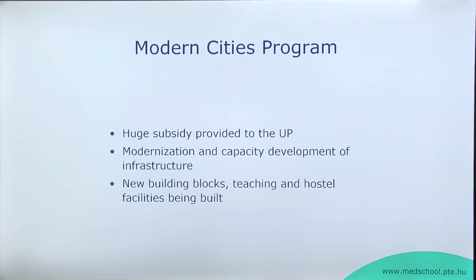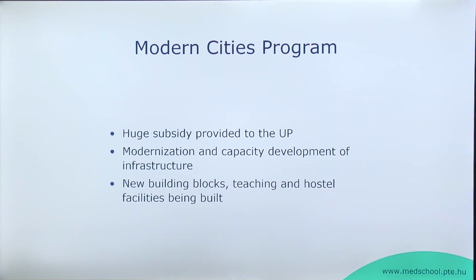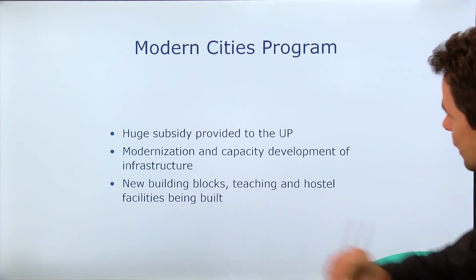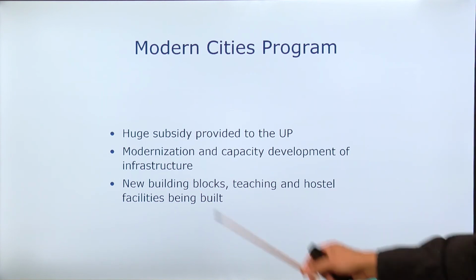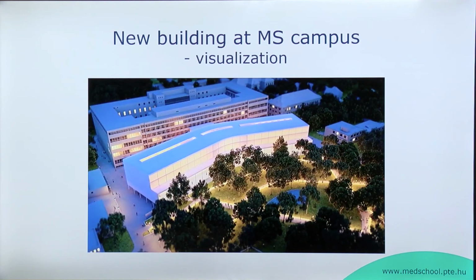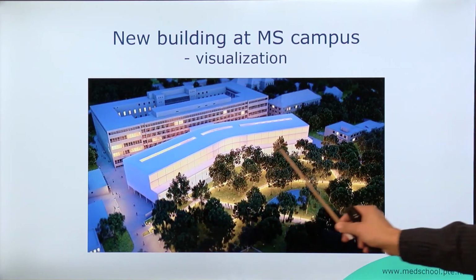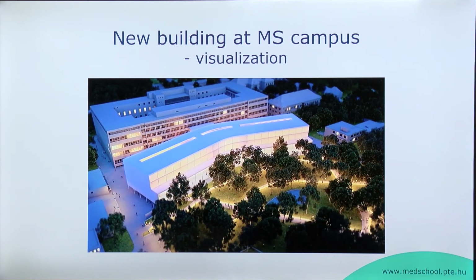In the past couple of years, the Hungarian government started a program called the Modern Cities Program, and inside this program, as you can see, there are large points like modernization and capacity development of infrastructure, new building blocks, teaching and hostel facilities, and so on. I'm going to show you a couple of pictures of the ongoing and almost finished construction works. For example, here you can see the brand new teaching facility of our university, which is very close to finishing. We are facing the official opening ceremony maybe in January.